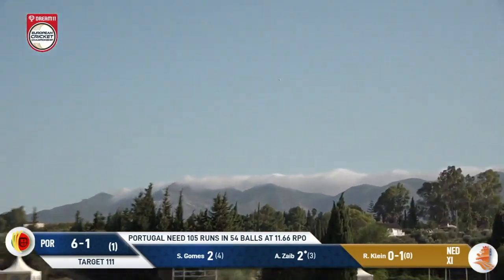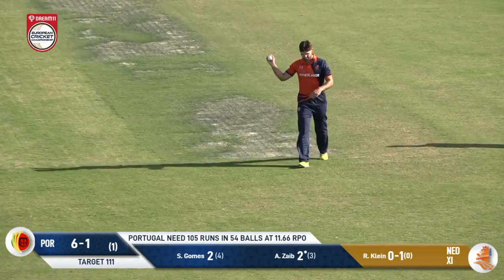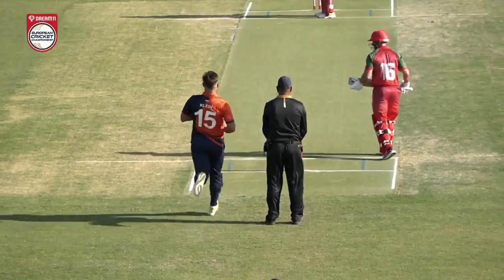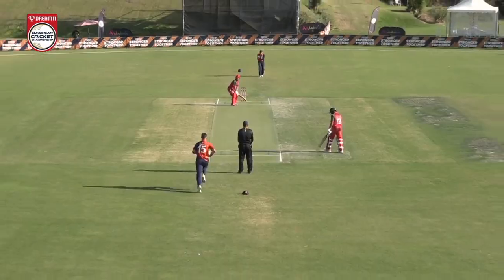Well, they might have a wicket here. They won't be out. Won't be out. Free hit, remember. It's a free hit, so they do get a single. Glad someone's here to keep me sane. So he's got away with that somewhat. I know Ryan Klein will be very, very frustrated.